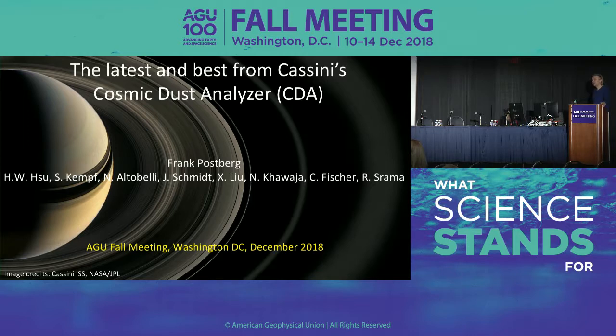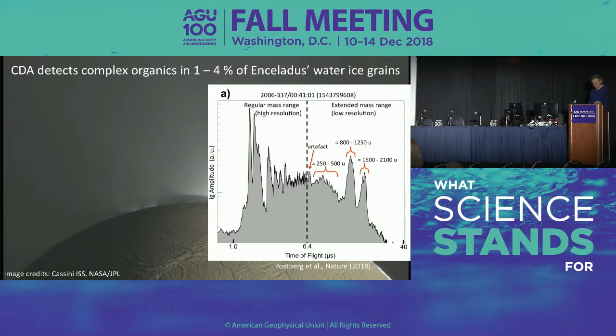So the end phase of the Cassini mission and the last year have been really busy for the CDA team. And here I'm going to summarize some science highlights we worked on recently and are still working on. So the first topic is not directly bound to the grand finale, but the data analysis took part during that phase. And it's about the complex organics we find in about a few percent of the ice grains emitted by Enceladus. And you see here the mass spectrum, this is our poster child example where we see very strong peaks over 1,000 AMU, so we have macromolecules here.